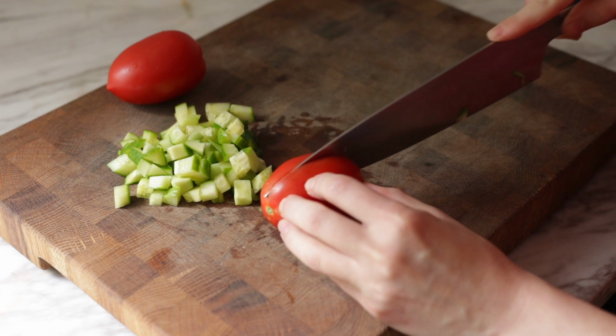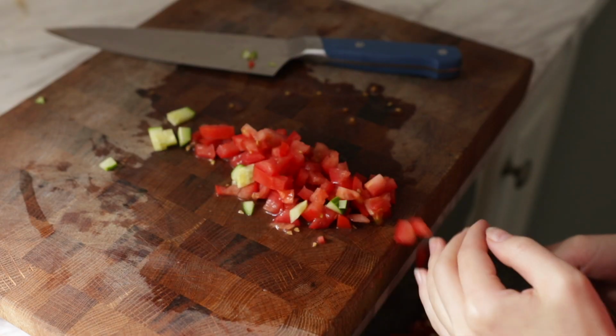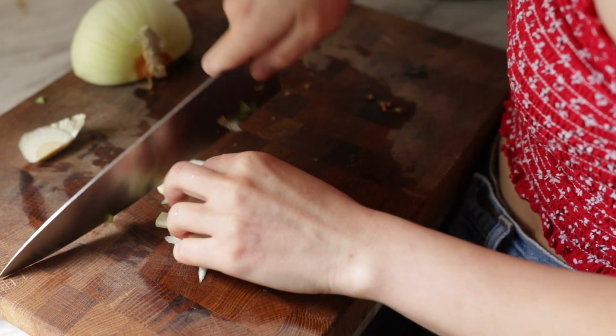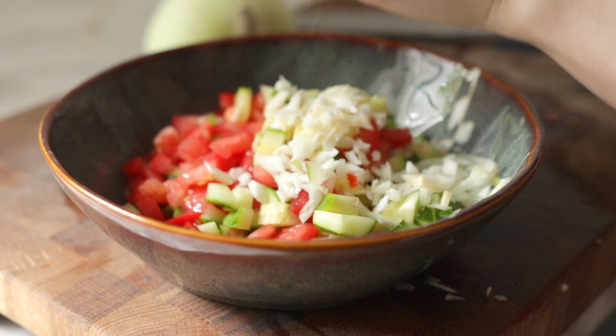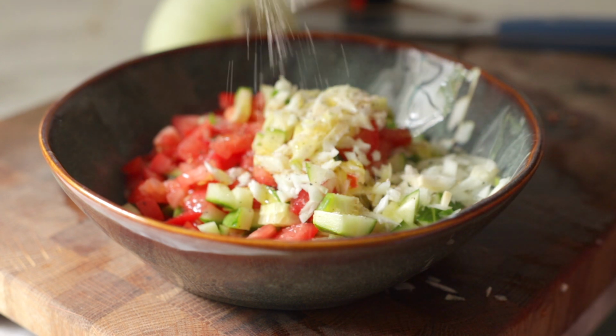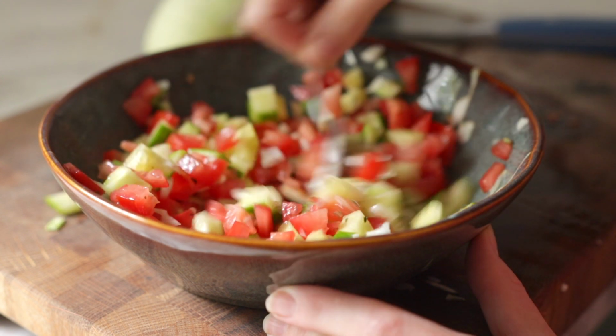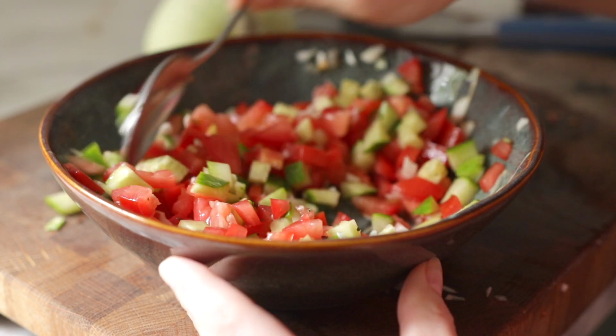I diced up lots of fresh cucumber and tomato for our salad. I also minced up some fresh white onion. Then I dressed that simply with some olive oil, salt, pepper, dried parsley, and a little bit of red wine vinegar and lemon juice.